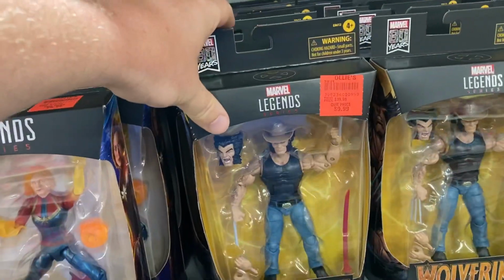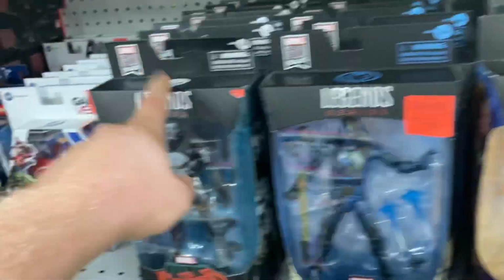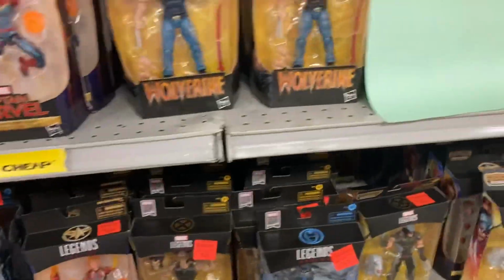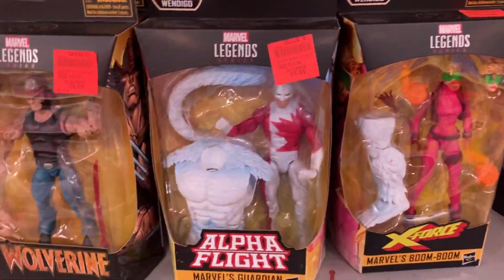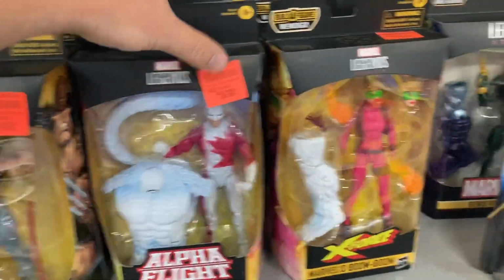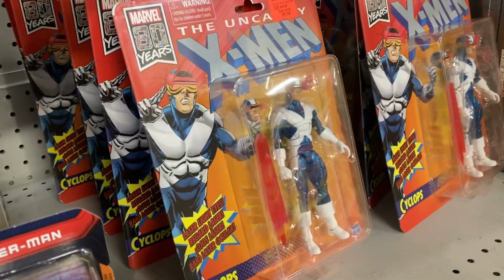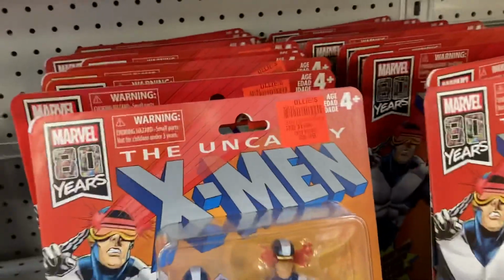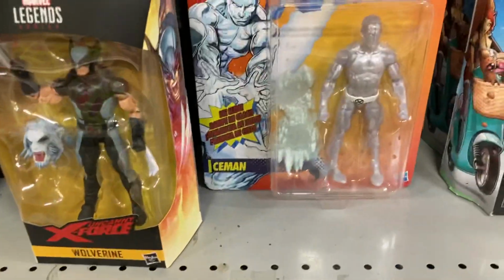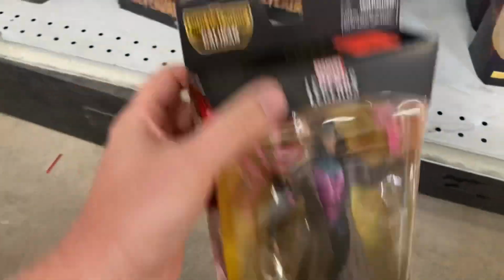But man, I considered picking a couple of these up a while back. In particular, I thought about picking up this guy and this guy. But it's crazy. They even have Wendigo wave here. So 10 bucks. He was going for $10 loose without the Build-A-Figure piece at a toy show. We have Boom Boom here. Insane. We have carded Cyclops, tons and tons of carded Cyclops for $10. But yeah, guys, this is a heck of a find. We have carded Iceman. You're kidding me, Gambit? Gambit's here for $10. I gotta take that, right?